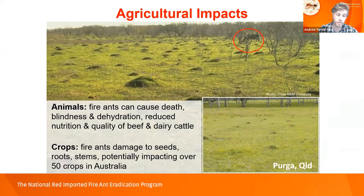When we think about crops, fire ants eat seeds, roots, stems, fruits, top of the greenery of crops. So they can literally devastate an entire crop if there's a heavy infestation of them there. They can also damage farm equipment by getting in there, as well as they cause a real OH&S issue for picking. So the ants will attack people readily, and rarely this can lead to anaphylactic shock and potentially death of people as well. So they're a nasty beast. We don't want them where they are.